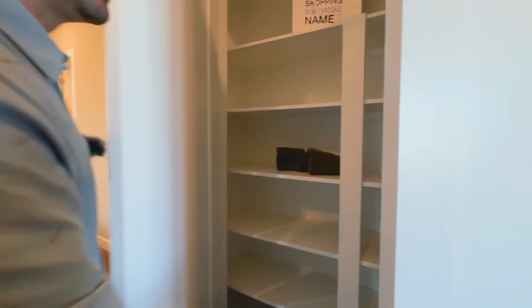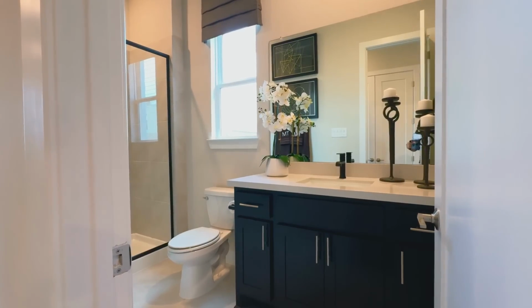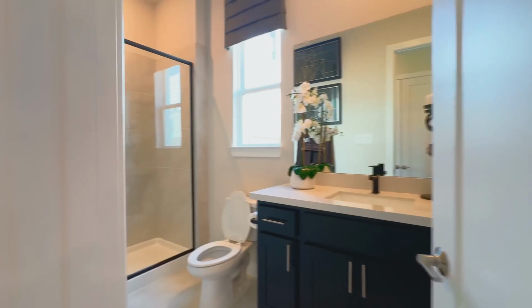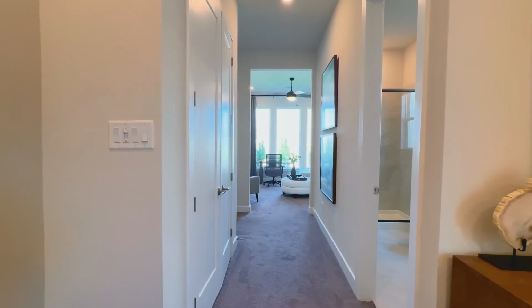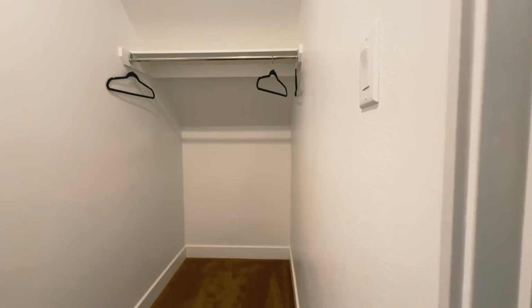You come on down the hallway here, you've got plenty of storage for them with a linen closet. It's got its own private bathroom, plenty of space. Now, I will say they did a walk-in shower intentionally, just in case. Pretty good sized bedroom. Flip it around, Keith. I want people to see how it connects. It really is pretty spacious in here. And then you've got your own dedicated closet.